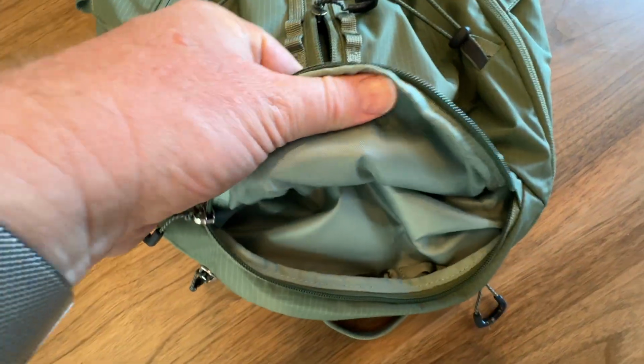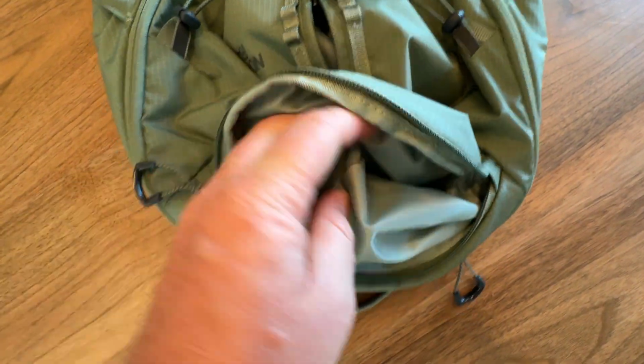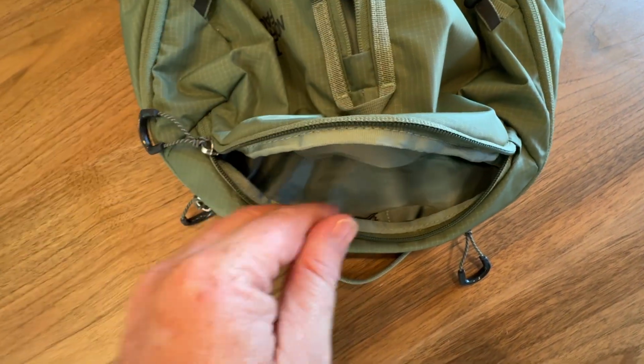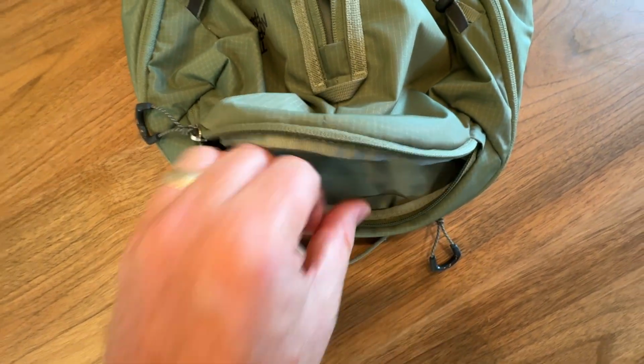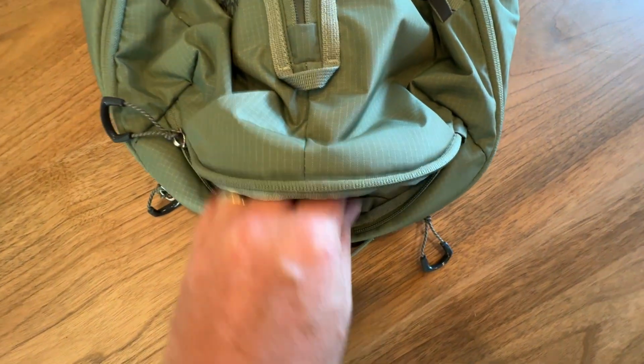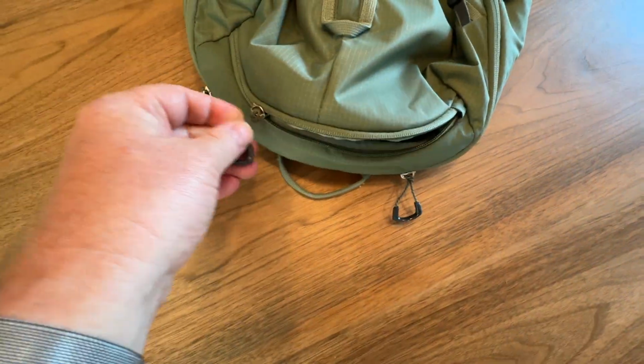It is not lined with any sort of fuzzy material. It's just the same kind of basic backpack material. I don't mind that. I basically put my AirPods in there, my reading glasses, some cables, an extra pen or two for grading. I just pop it right in there, easy to grab. So if I'm going somewhere to grade, I can easily access that.